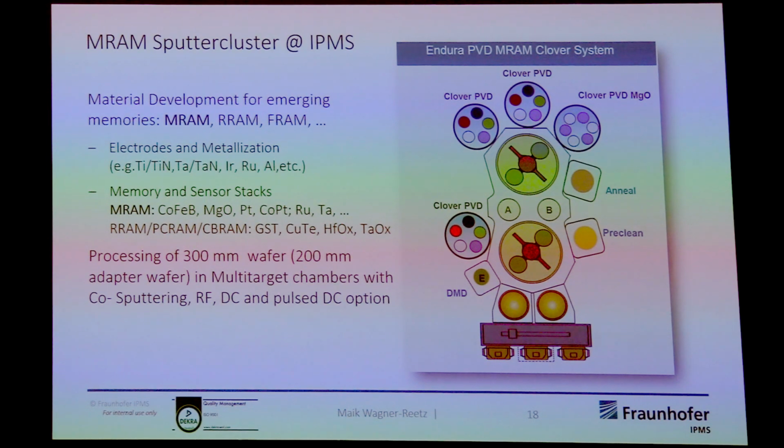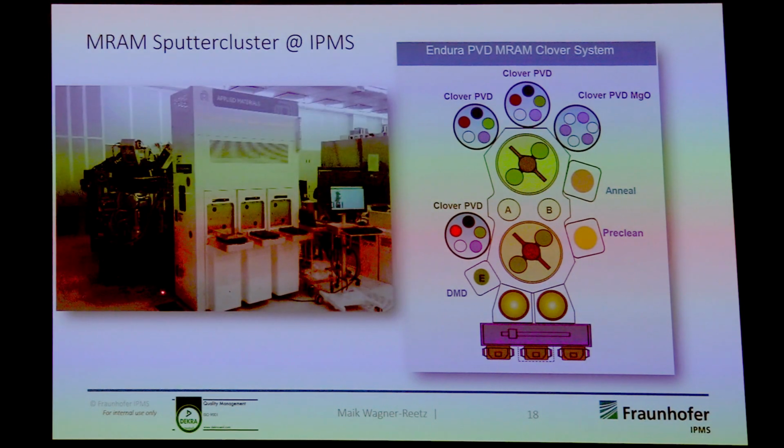We are in the lucky situation that we have an investment project running at the moment. We invest more than 40 million euros in new tools, and a big portion went to this tool, 4 chambers, 5 targets in every chamber. I do not want to bother you with the details. This is a photograph of how it looks. Very handy footprint of 21 square meters for the tool. And this is how we want to start our work.